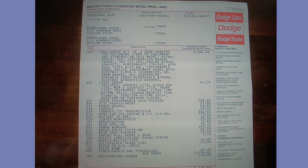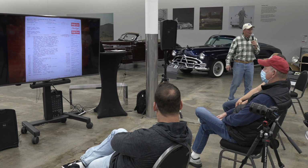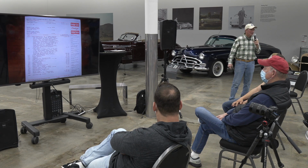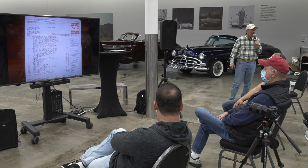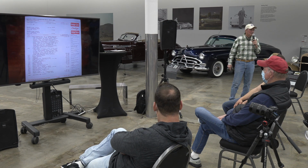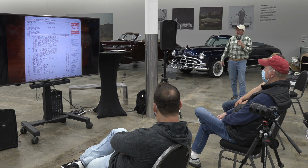It says super performance axle package. What ratio is that? It's a 410 rear end. Yeah, and it's a Dana 60 rear end. It's like a truck rear end. Yeah, same rear end they use in trucks. And the transmission also, that A833, I believe is the number. It's the same transmission they use in trucks, other than they put different gear ratios in them.